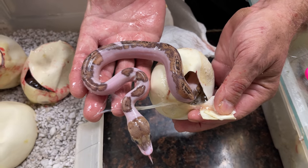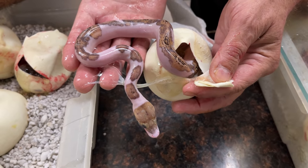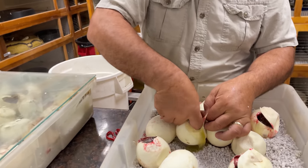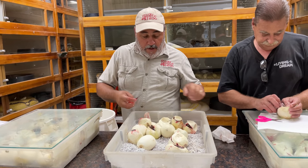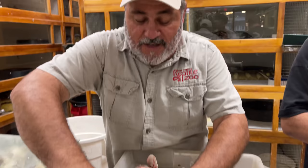Whoa, look at that. That's beautiful. A platinum citron. Yeah, a platinum citron. Tiger probably. For sure, citron. Look at that. There's another big, fat, healthy baby. Everything's looking good here. So I think we're probably out of the woods for anybody, except are we going to find something really crazy?